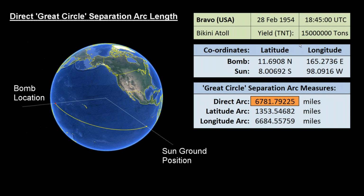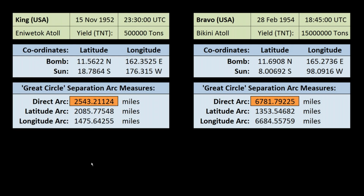So at this precise time, the bomb was set up at these coordinates. This is at Bikini Atoll. It's close to Eniwetok, but it's significantly removed. Again, it's an island in the Pacific. So that's where the bomb's set up. And at the precise time, the sun is located at these coordinates, right here. And again, this is just a depiction of the Great Circle arc connecting up both of them at the moment that the bomb is actually detonated. So here we've got the three arc measures, but the only one depicted is the one in orange here. This is 6,781 miles.